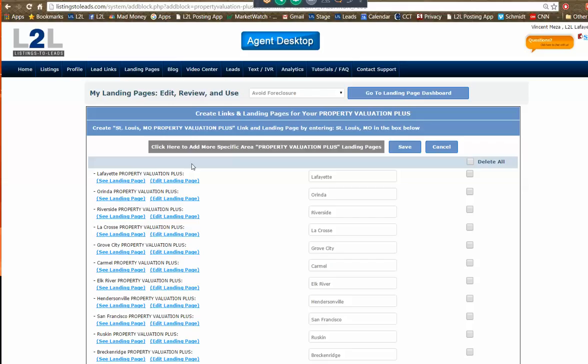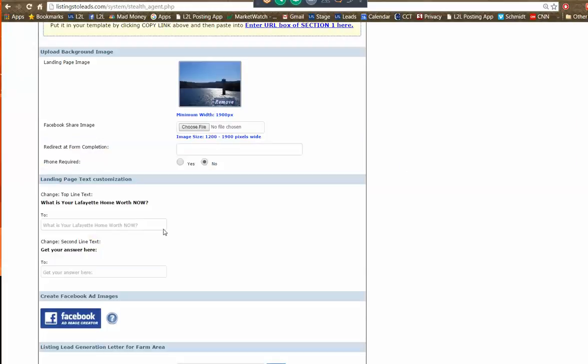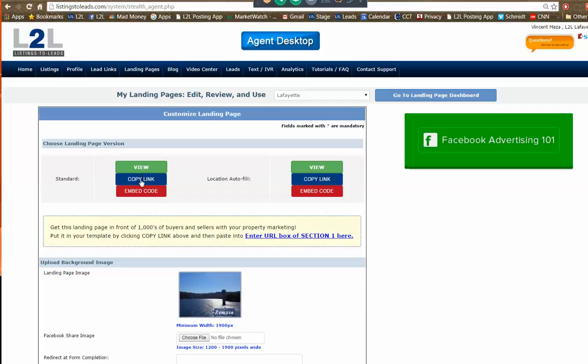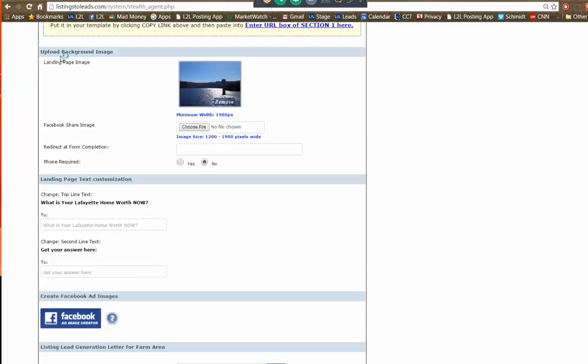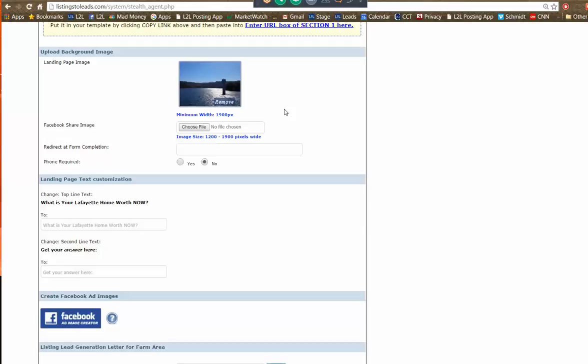You go over, instead of seeing the landing page, you click Edit Landing Page. When you click Edit Landing Page, I'm just going to go through this. You can view it, you can copy the link, but right here is the section that says Landing Page Image, okay? You can remove it or you can upload it. It needs to be around 1900 pixels wide, 2000 pixels wide. It can be up to 2500, but it cannot be smaller, because if it's too small, this image gets totally stretched out, and we don't want it stretched out, so we just won't accept it. So you might find an agent saying, oh, I uploaded it, but it wouldn't work. Well, it didn't work because it was either too big or too small.